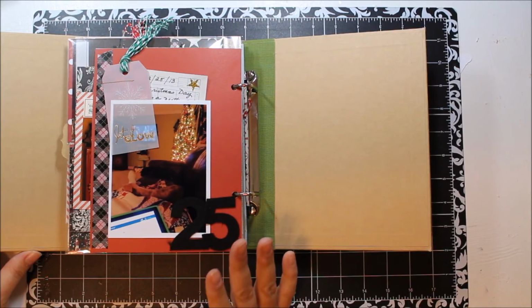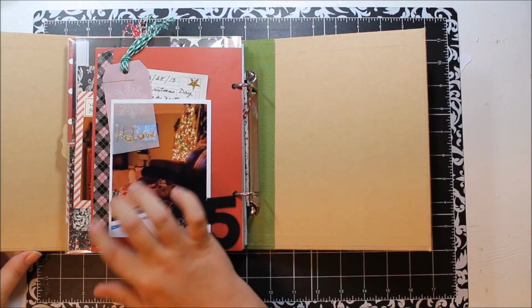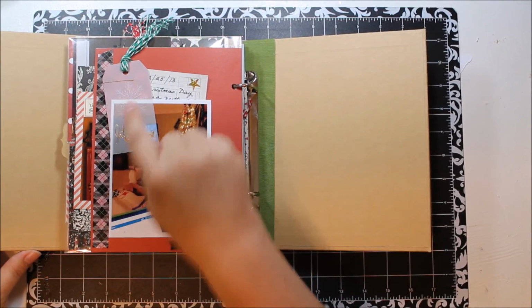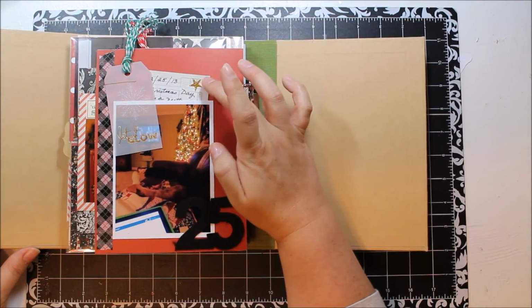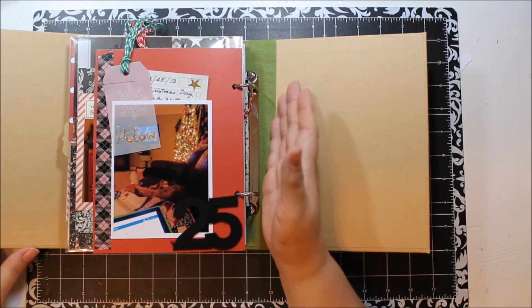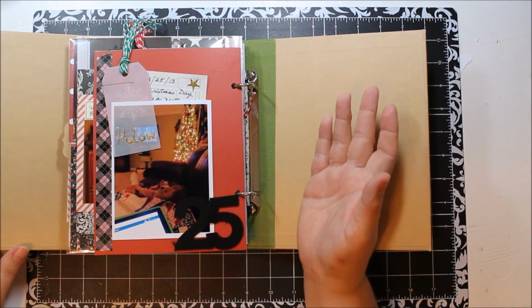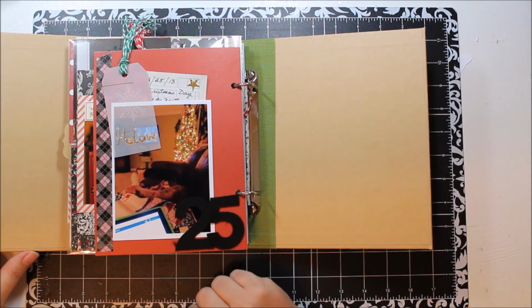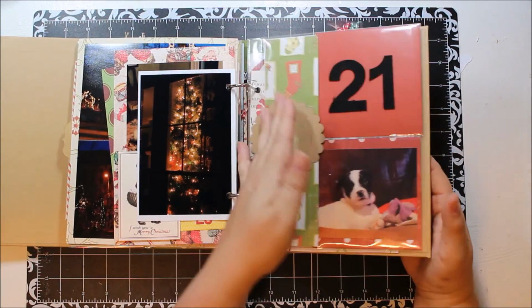It was really simple for me to put this last page together with some letter stickers and some of that washi tape, and then another one of those tags with the twine. I had already done the journaling and just had it laying in the book. That made it super easy. I could just stick that behind the photo and call it done. So there you have it.